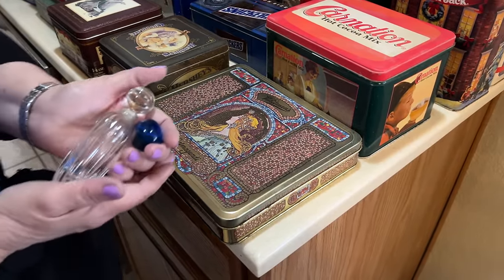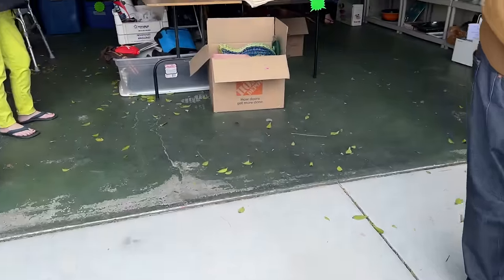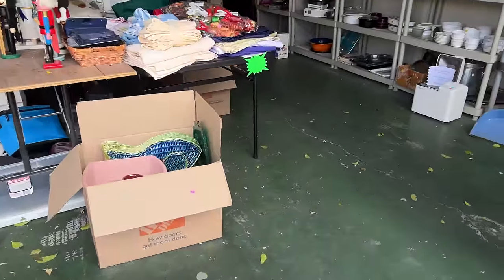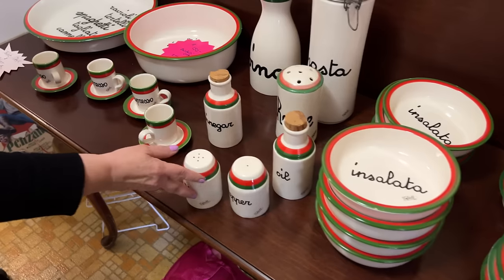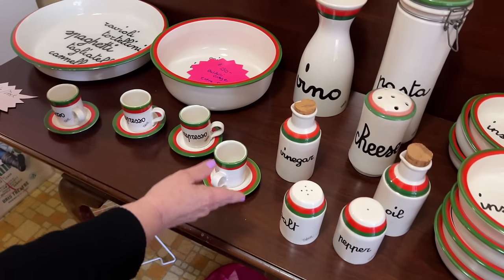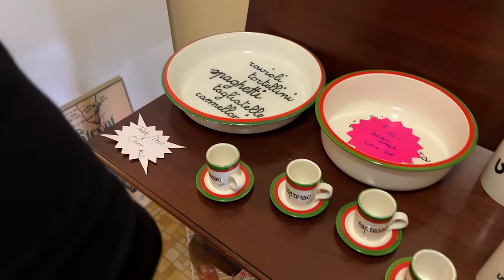Well, why don't we take our treasures and check out. There was some really loud music playing in the garage at this estate sale. So let's head right inside. Look at this. This entire set is vintage and they want $150. What a great pasta set.